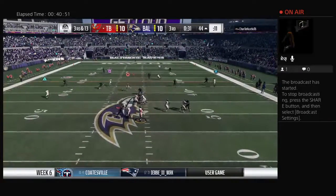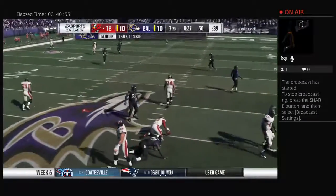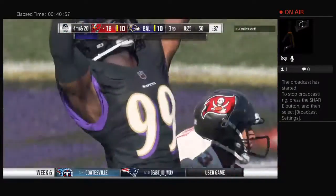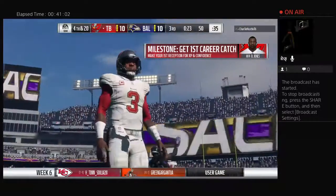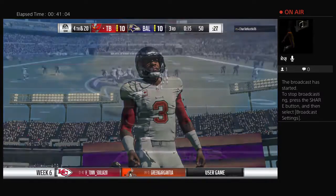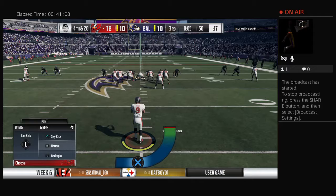Third and long for Winston. And the Raven pressure too much. Down he goes. Well, they went with the nickel. They throw in an extra defensive back. Coverage was very good. Yeah, it was exactly as you would expect. A passing down, you bring in the nickel package. Just as you described, the coverage was excellent and allowed one of their linemen to end up getting to the quarterback.